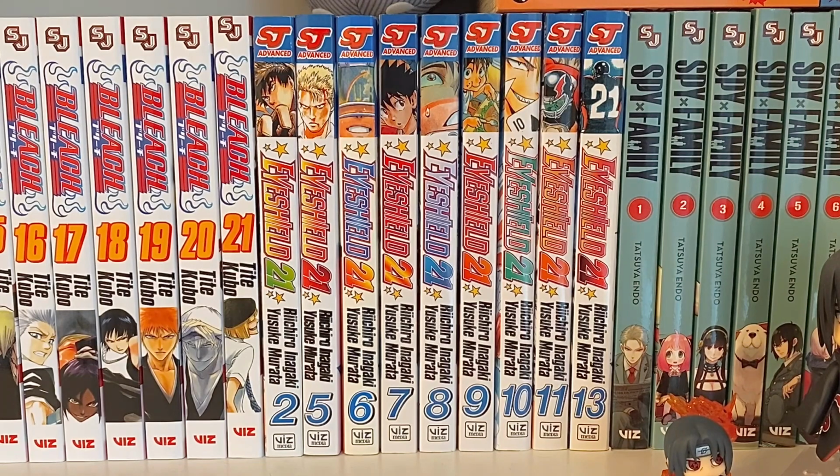Volumes 1, 3, and 4 are incredibly hard to find, sadly, so I hope I can find them for a decent price in the future. The series is quite a long one, so yeah.